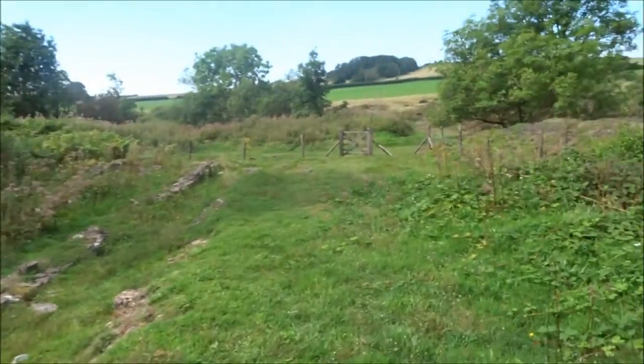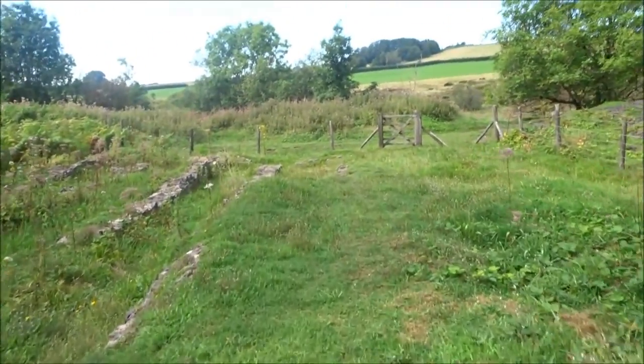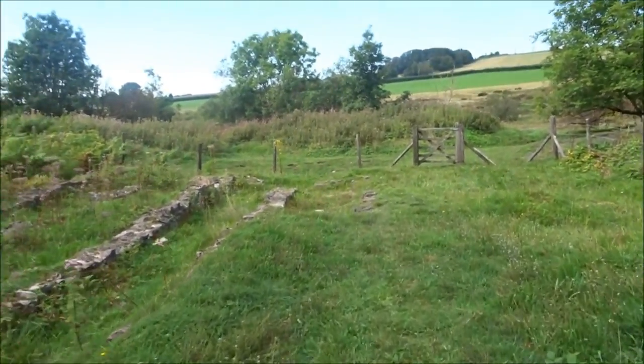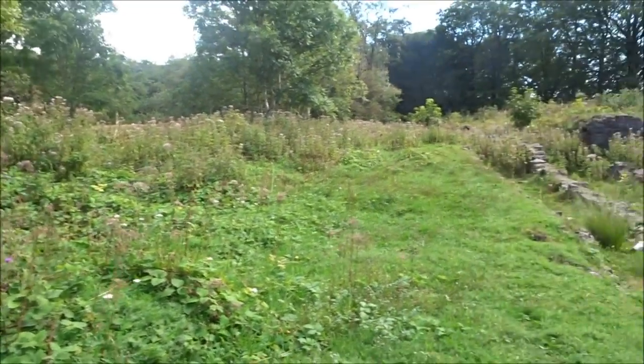So, fortunately, the gate was open, even though it looked like you couldn't get in. It wasn't actually locking the gate. There could be another tube in there, by the way, anywhere where you see a bank like that.